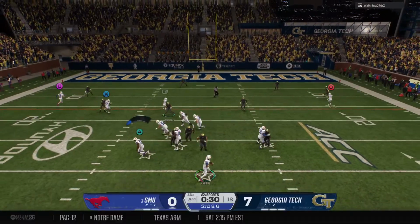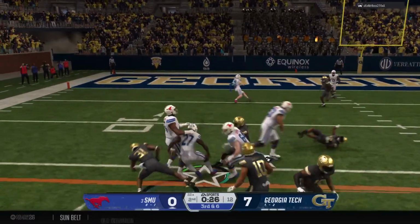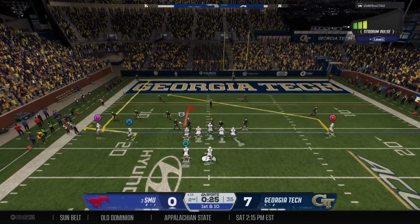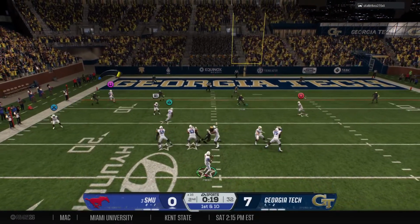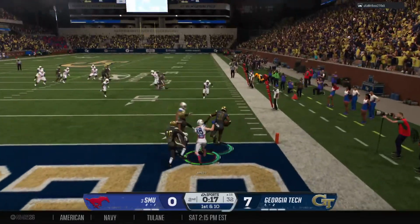To the air, it's Jennings. Sets up the screen. Nice move with the gut yardage. That'll be enough for a first down, and they've got it at the 16-yard line. And the Mustangs in the hurry-up. From the red zone, he's going to throw it. He wants it all. Throw into the end zone, and it's picked off.